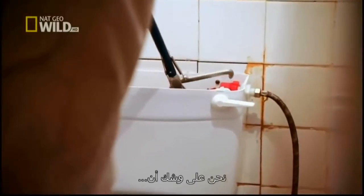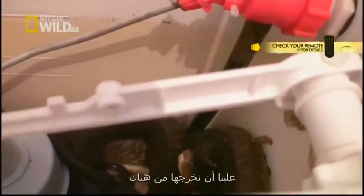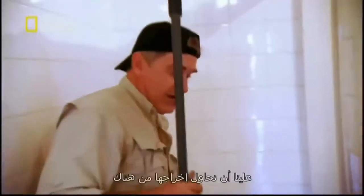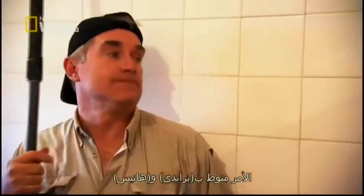Hey, now you guys really, this is just too tight. We're gonna have to goose it out of there. Hey, Hannes? Yes. Get ready, I'm gonna just goose it. It's too dangerous to try to catch in that tank. Okay. We gotta try to hook it out of there. The robot is no help now. It's up to Brady and Hannes.